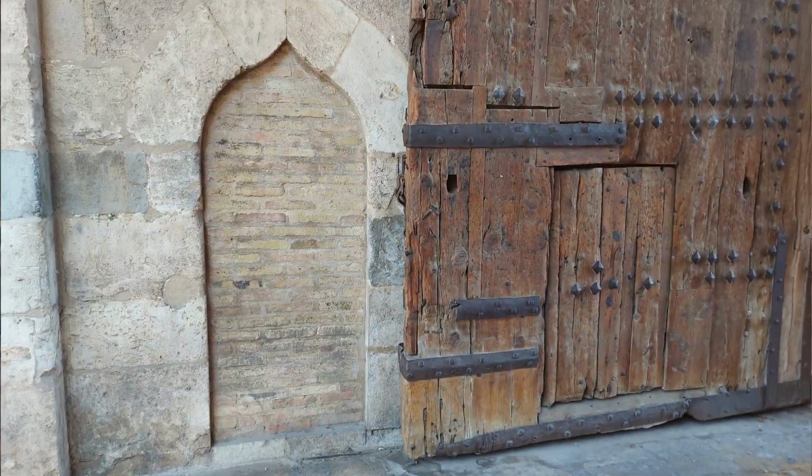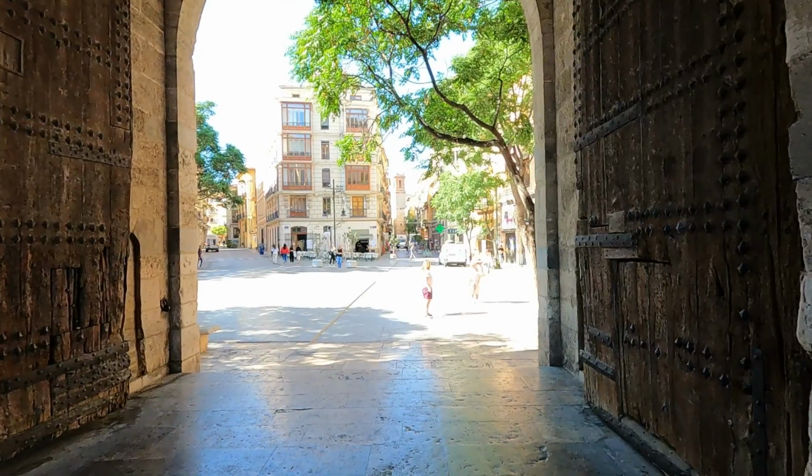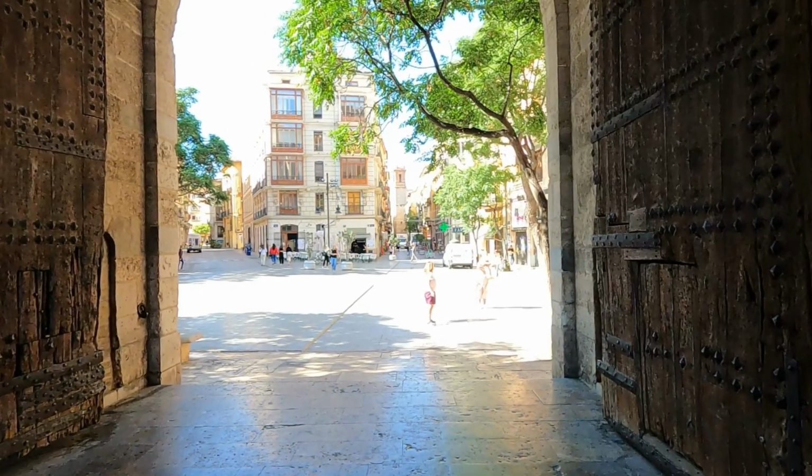And a blocked up doorway as well. That would have given access to the guards in the towers to go up and say do their guard duties. But it really is absolutely fantastic looking at this from the outside. So now let's go inside and take a look.